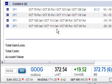So for the month of October, we mainly did SPY, only because in this type of volatile market, it's better to stick to the more liquid, easier trading stocks such as your ETFs. Now, the positions we recommended were mainly bear call spreads and bull put spreads. So when you combine them together, they form iron condors.